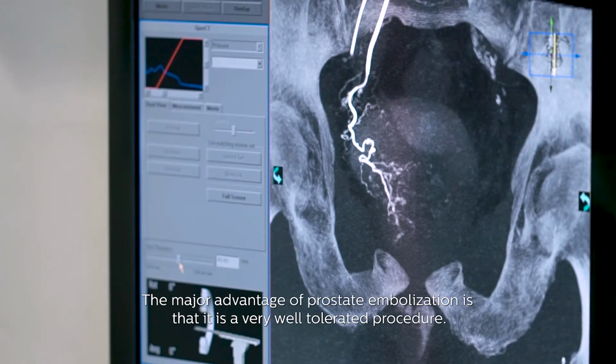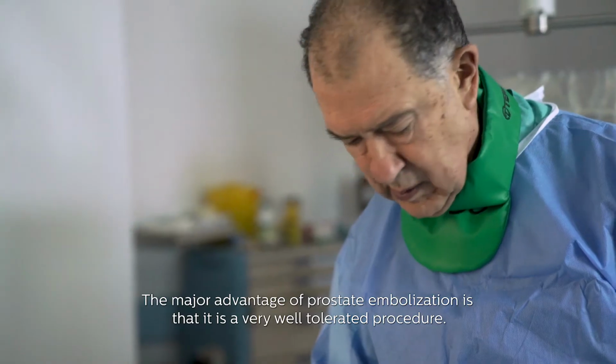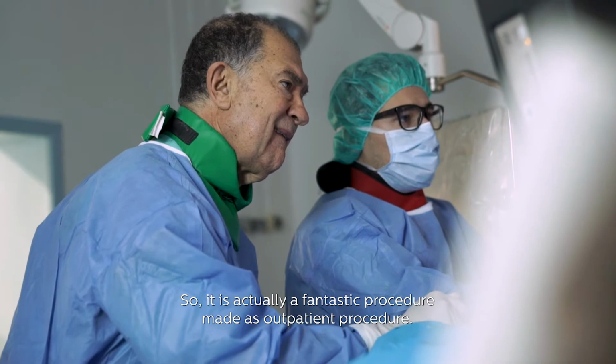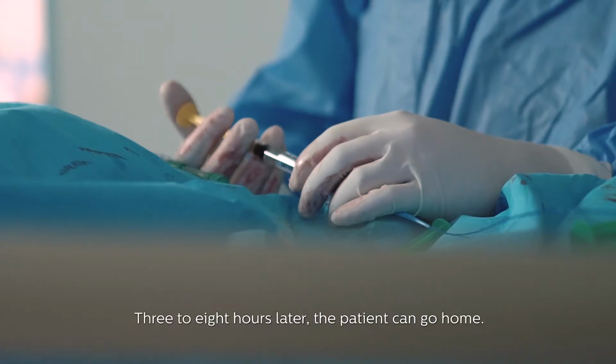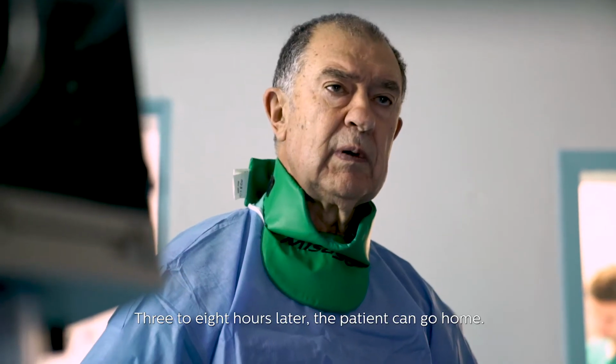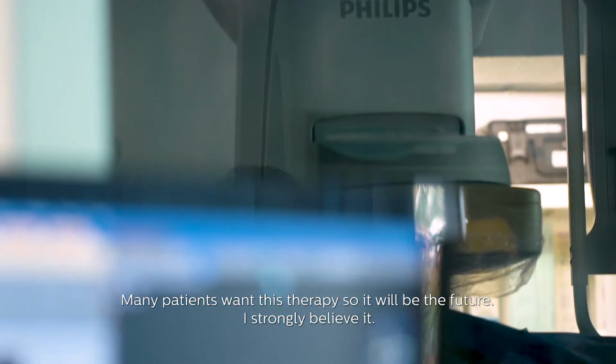The major advantage of prostate embolization is that it's a very well tolerated procedure. It's actually a fantastic procedure, done as an outpatient procedure. Three to eight hours later, the patient can go home. Many patients just want this therapy. So it will be the future, I still believe.